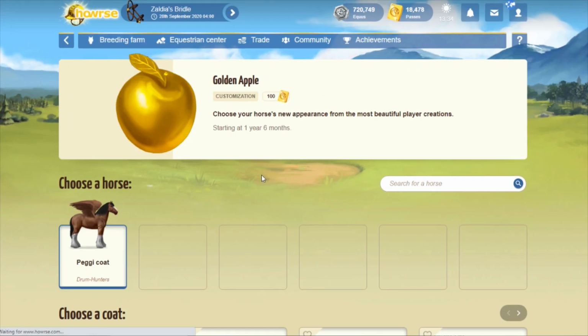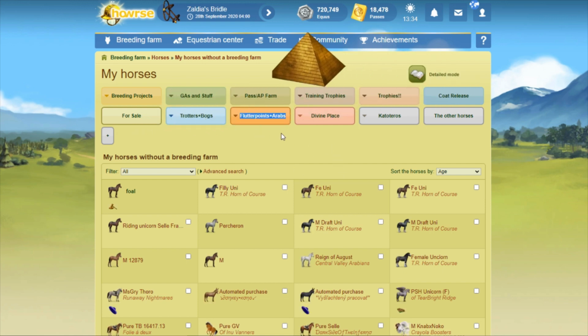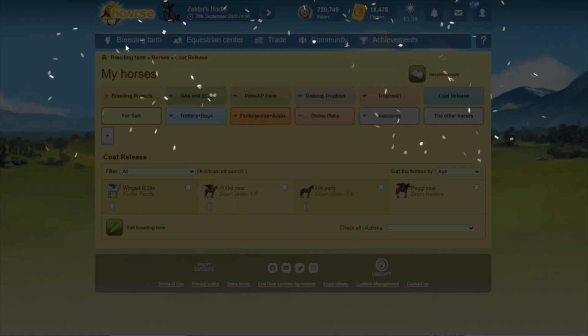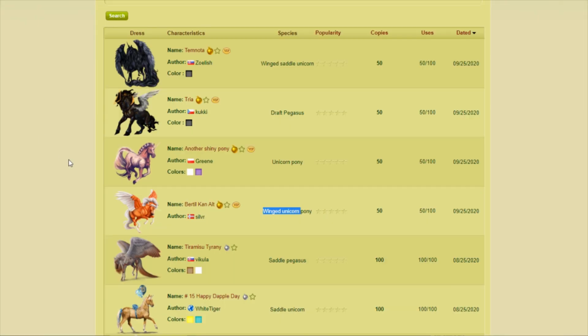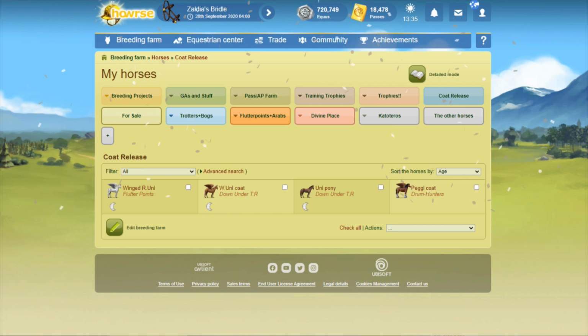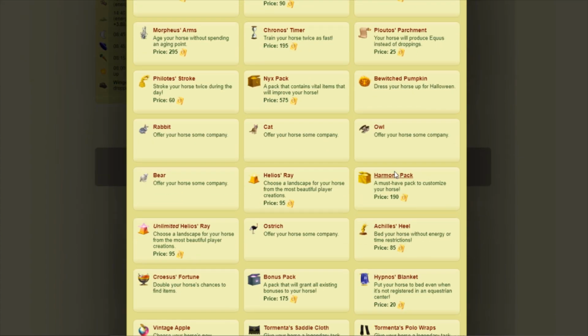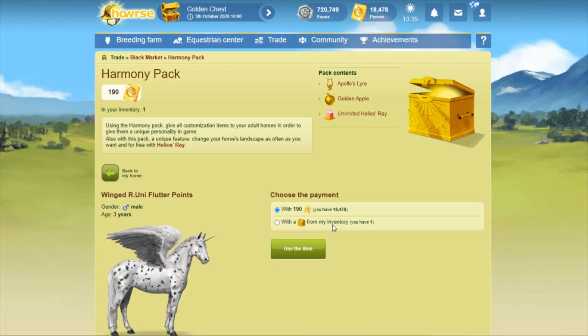Then the next one that I want to put a harmony pack on, we can skip the aging point, I suppose. I guess it doesn't really matter. I don't think any of these would necessarily be more popular than the other. How about this Pegasus, the winged riding unicorn, because I really like that one and I definitely don't want to miss that. So we'll put the harmony pack on this one, my second one, because I only have 2 of these, unless I can get one in the exchanges before release.